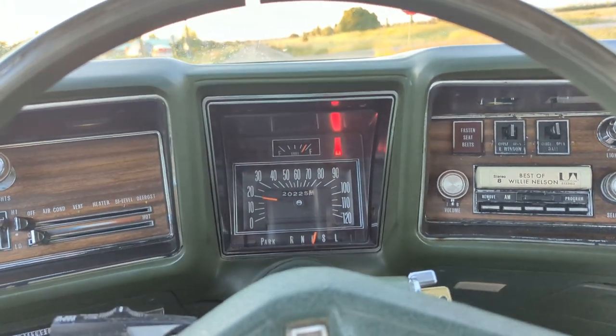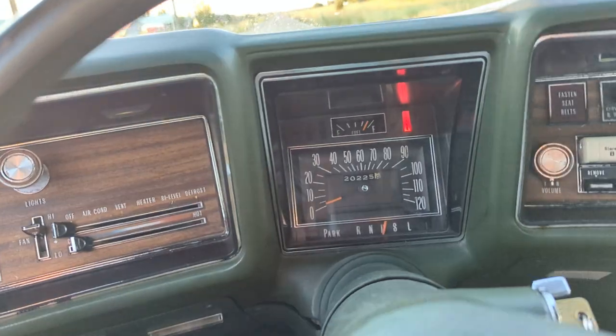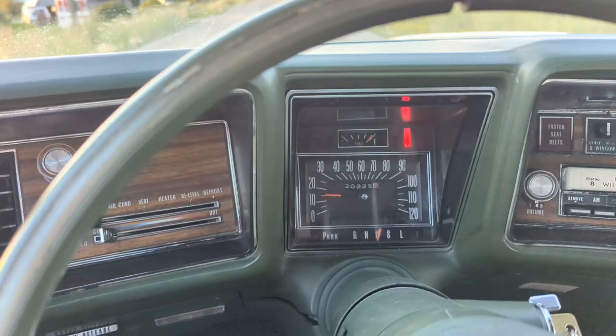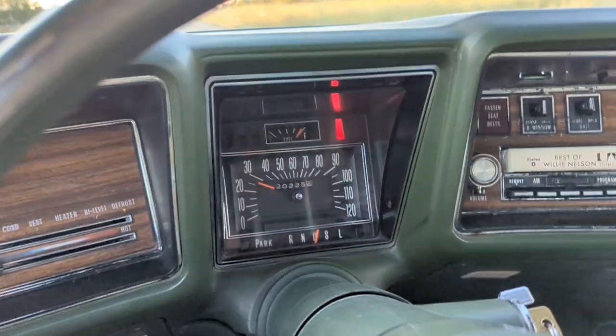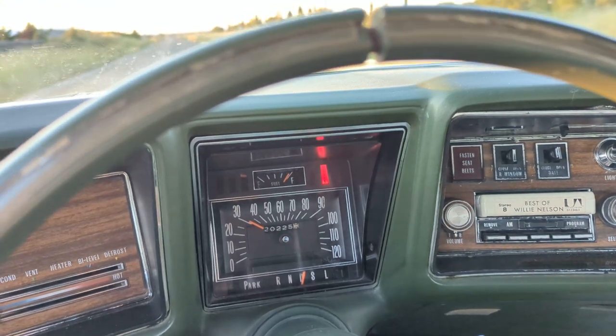Not the most fuel efficient. It's about 10. I averaged it out the last tank. 10 with ethanol free, and I put some of the Berryman's Chem-Tool through there, carb injector cleaner, which I always like to do with the older stuff. Every couple tanks.